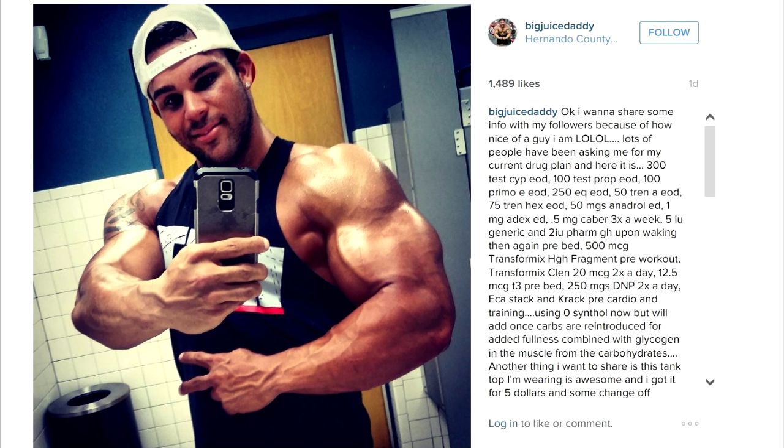But as far as his side effect drugs, he's got 1 milligram of Arimidex every day. The amount of wet gear he's on, that sounds perfectly reasonable. That sounds like a good starting point, a good baseline. That should be enough to keep his bloat down, keep his gyno away, but again, keeping the bloat too low may not be beneficial.